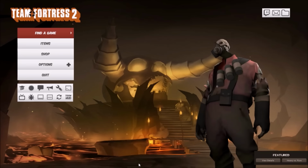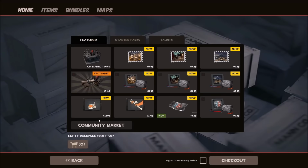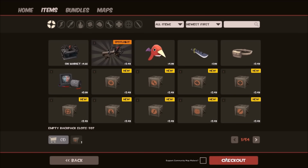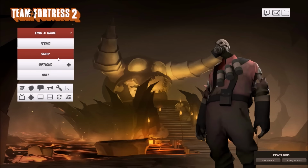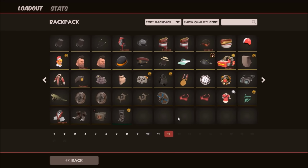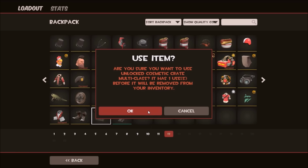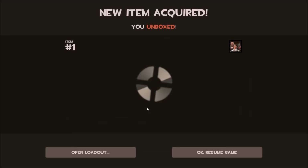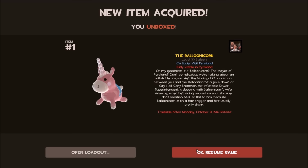Alright guys, I actually have an extra crate I'm going to be unboxing. This money is from selling a creepy crawly case. It's a shout out to Good Case Drop. I unboxed like 30 of these crates, and I've gotten absolute horseshit. Like, you guys already know. So, let's just see what I get. It's not gonna be unusual, cause you know, fuck my luck.